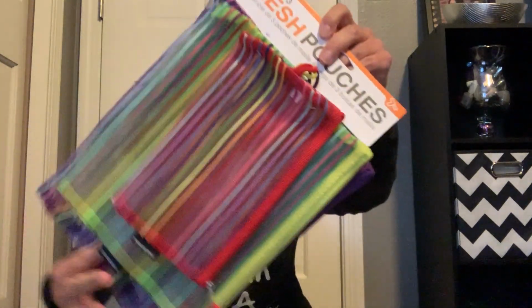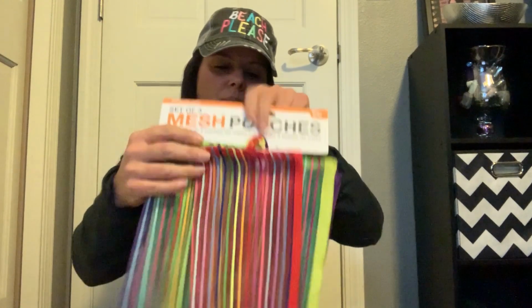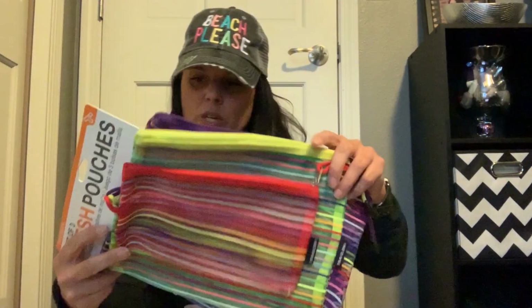Next item is also from Travelon. It's a set of 3 mesh pouches in different sizes. I like to organize, and that doesn't change when I go on vacation. So I like to keep everything kind of organized in pouches based on toiletries and then first aid and just any kind of category. So this set of 3 pouches is going to be coming along.